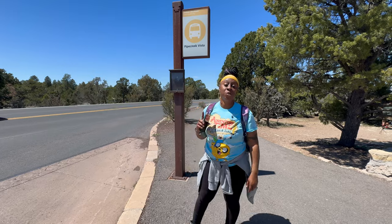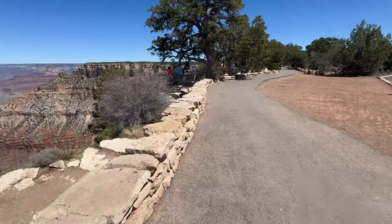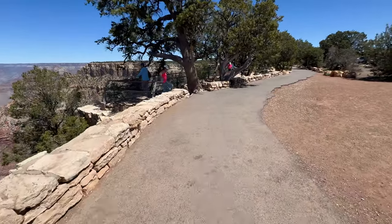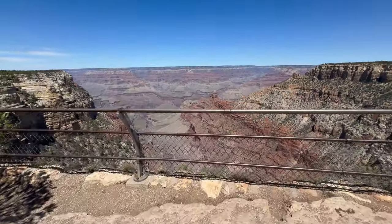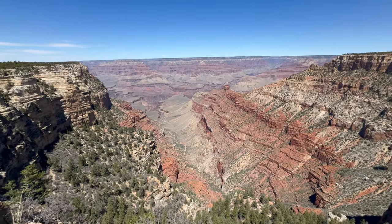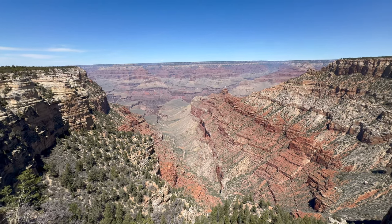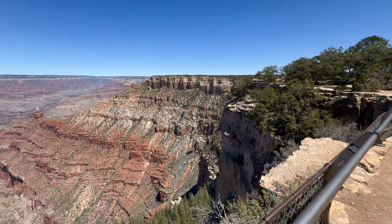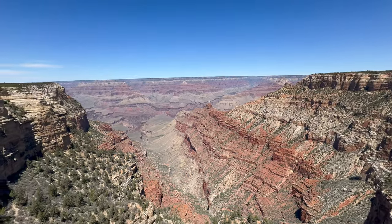Okay, we just got off the bus, so now we are here at Pipe Creek Vista. And just a few minutes walk from the bus stop, this would be the viewpoint for this stop. Another amazing view. This will be our last stop on the orange line. Then we'll head back to the visitor center and get on the blue line to get onto the red line. I don't know if this camera's doing it justice, even in 4K. I hope so.